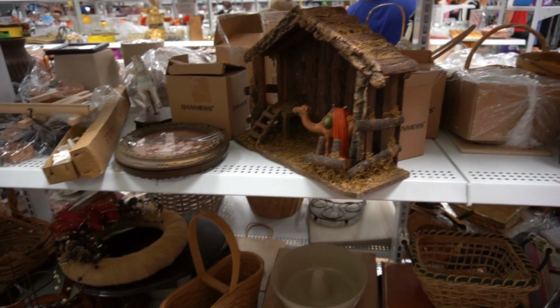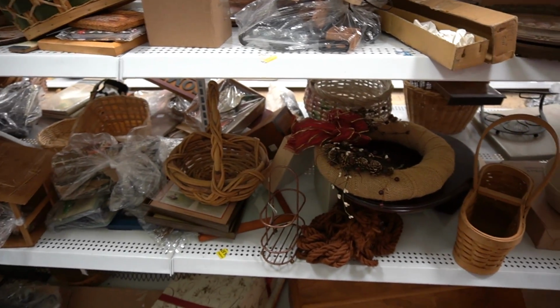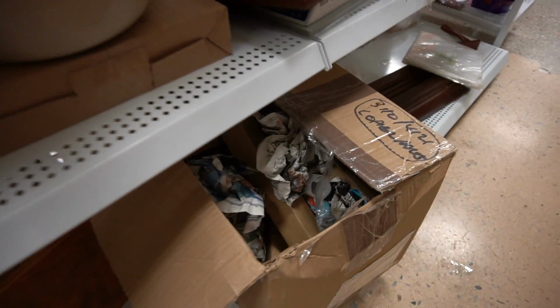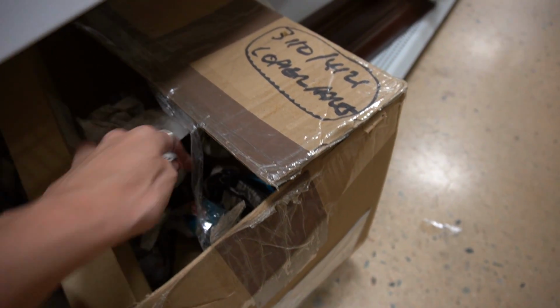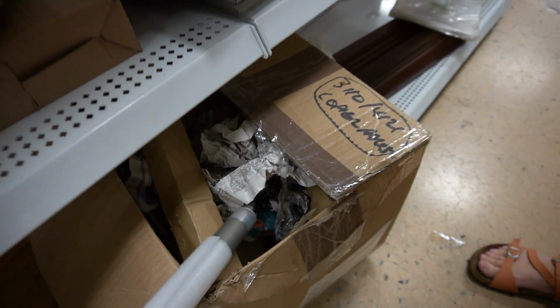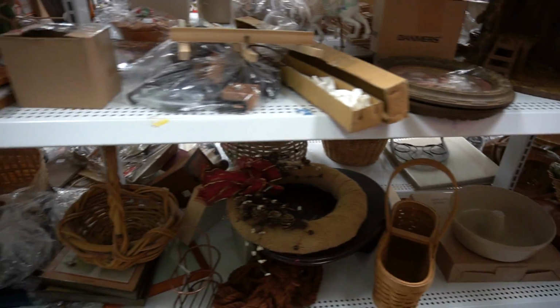So I am going to start off the video with a brief voiceover, but they do end up turning down the music for us, which we always appreciate. Down here in this box, we've got some poles. There you go. Some poles. I don't usually buy those for resale, so I leave that there.